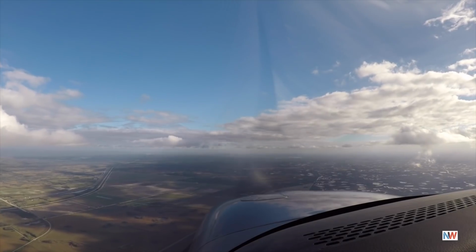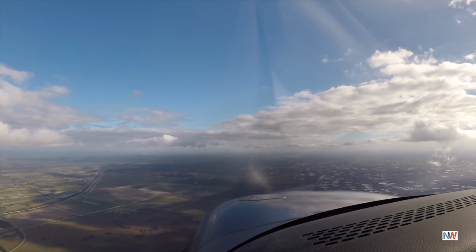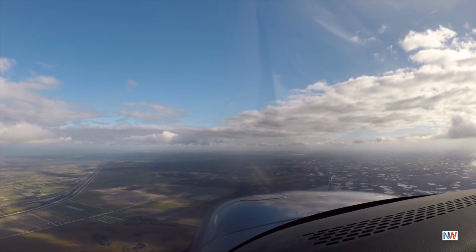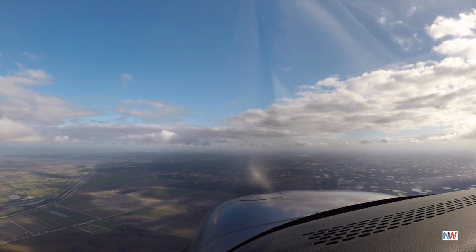Good afternoon, Boca Tower information Charlie, time 2047 Zulu, wind 080 at 11, visibility 10, sky conditions 2,500 scattered, temperature 25, dew point 17, altimeter 3018. Expect visual approach, landing runway 5.